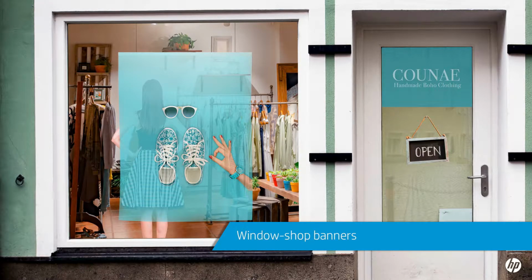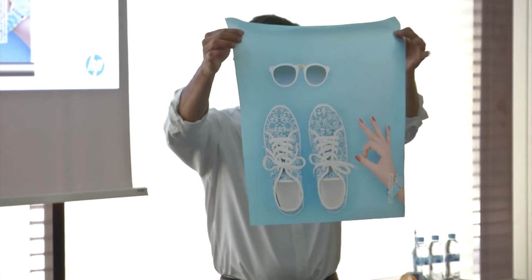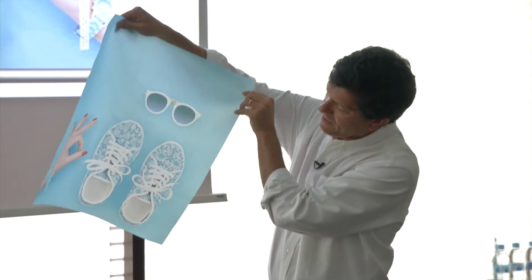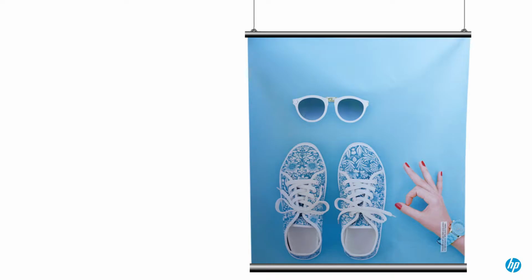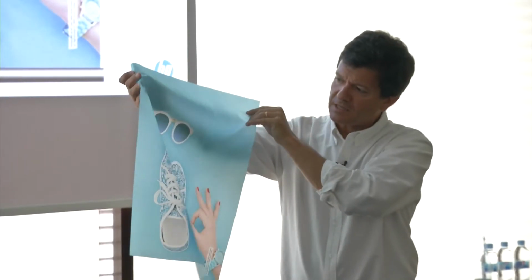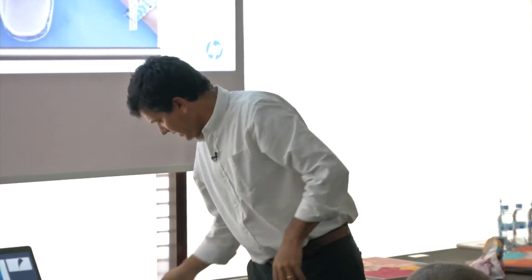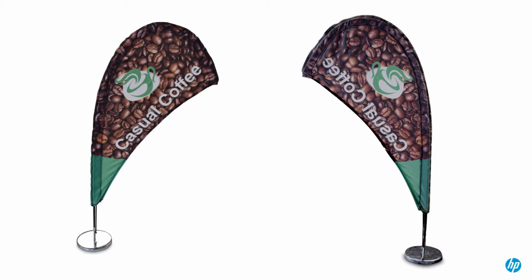Another type of application could be these window shop banners, semi-transparent banners like these ones over here, where you have this type of flag material that gives a little bit of transparency. Even from the back side, it's not like dye-sub, but it's not that bad. In some cases, you might find these acceptable. This is very different from what I was showing you in terms of material, but they also exist in durable.